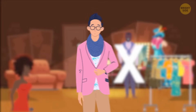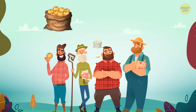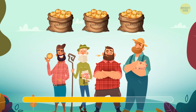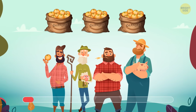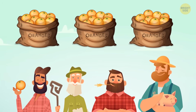Fred is lying. He has a few drops of blue paint on his suit. 4 farmers have collected 3 bags of oranges. Can you help them distribute the oranges equally? This riddle is tricky. Farmers need to pour all oranges out of their bags, count them, and distribute them equally.